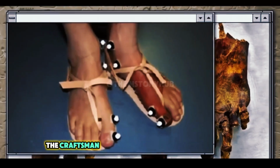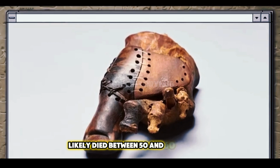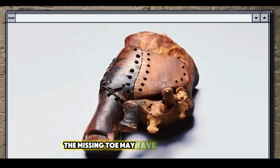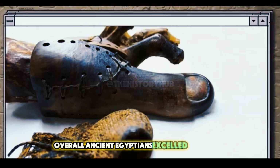The craftsman must have known human physiology well. The owner of this nail likely died between 50 and 60 years old. At some point in the past, one of his toes was amputated. The missing toe may have embarrassed him, so the nail might have helped him overcome this. Overall, ancient Egyptians excelled in medicine.